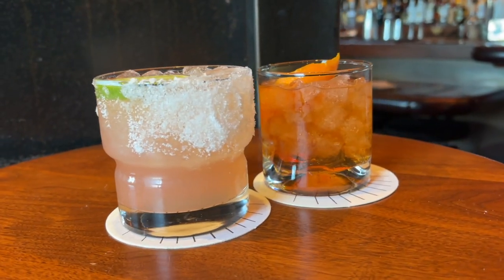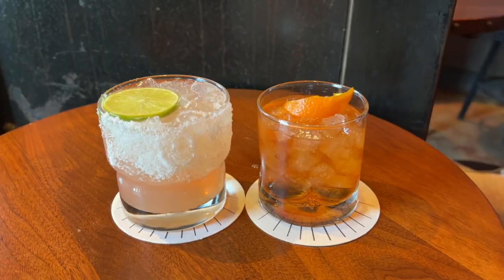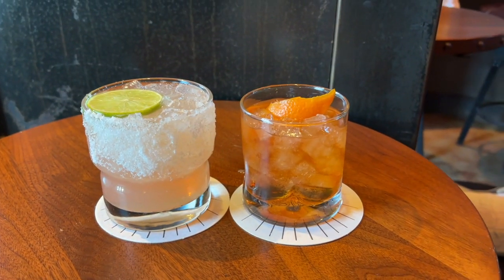So this one, like I said, is a tequila-based drink, kind of reminding me of a margarita with what they're going for with the ingredients here. But the big difference between this one and the old fashioned is that you really cannot detect the alcohol in the South of Nowhere. My husband is here with me, and I had him try it too, and he completely agrees with me that you cannot taste that tequila.